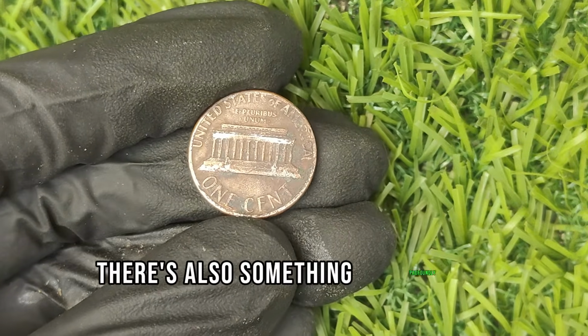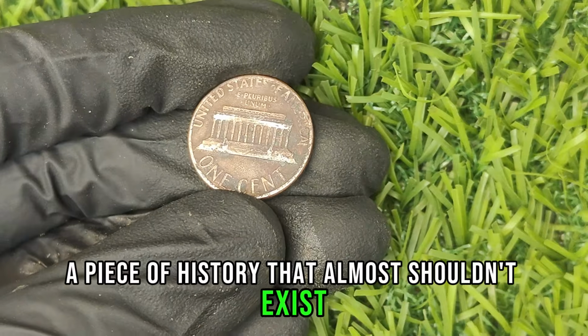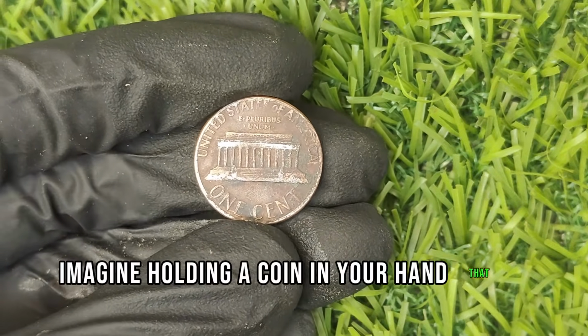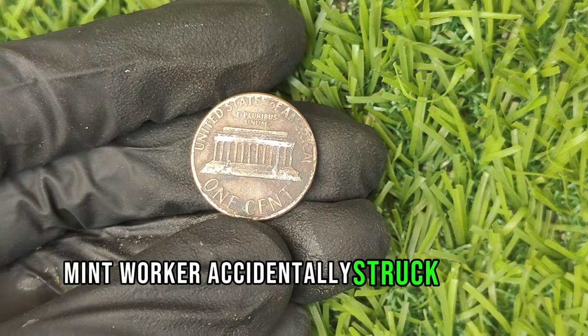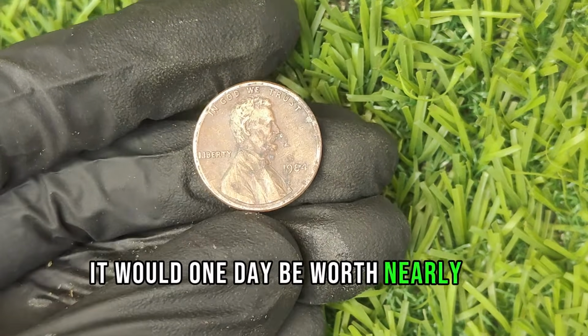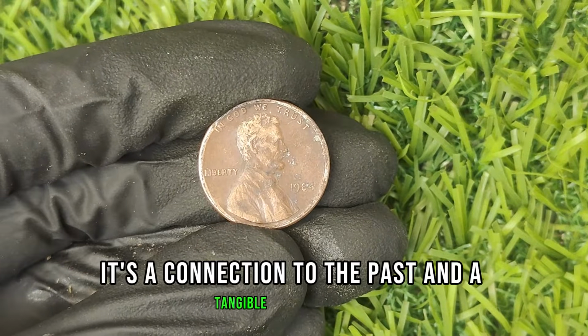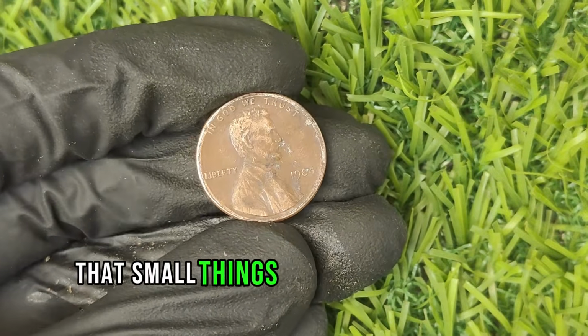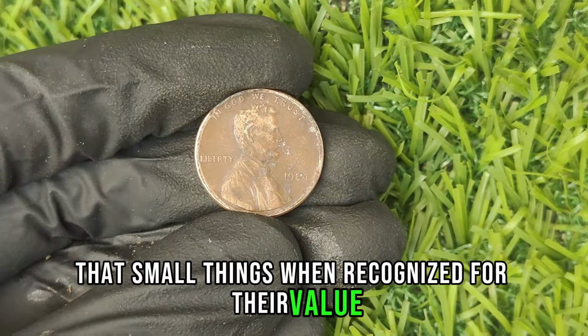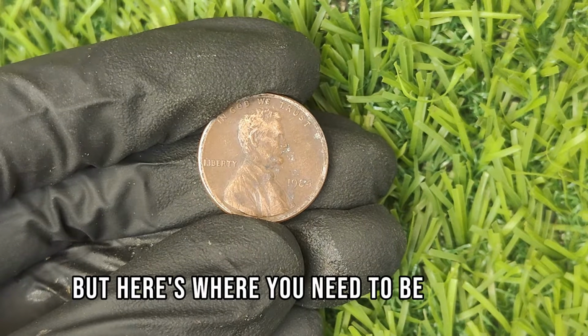There's also something profoundly emotional about owning a piece of history that almost shouldn't exist. Imagine holding a coin in your hand that a U.S. mint worker accidentally struck in 1984, never realizing it would one day be worth nearly $1 million. It's a connection to the past and a tangible reminder that small things, when recognized for their value, can become extraordinary.